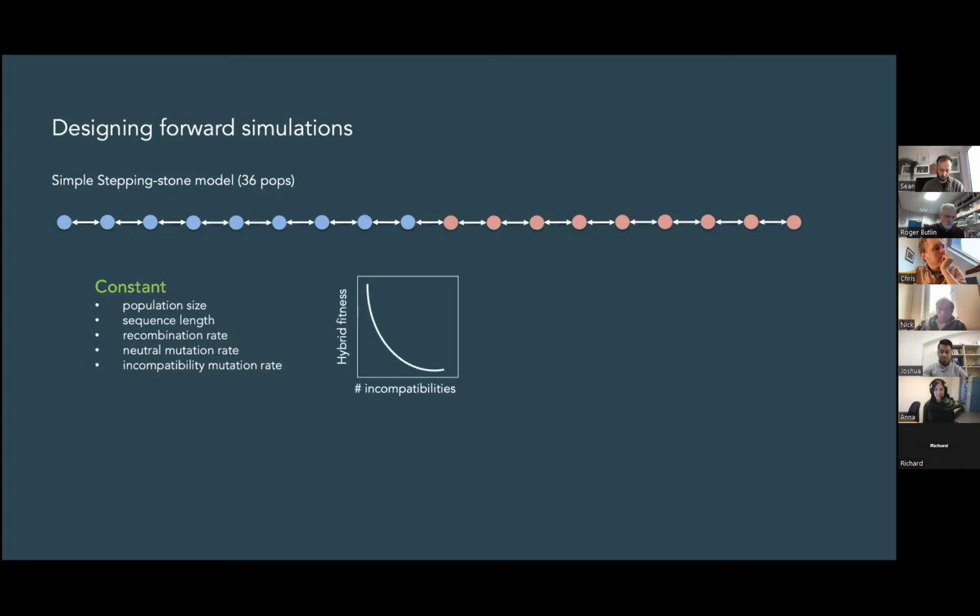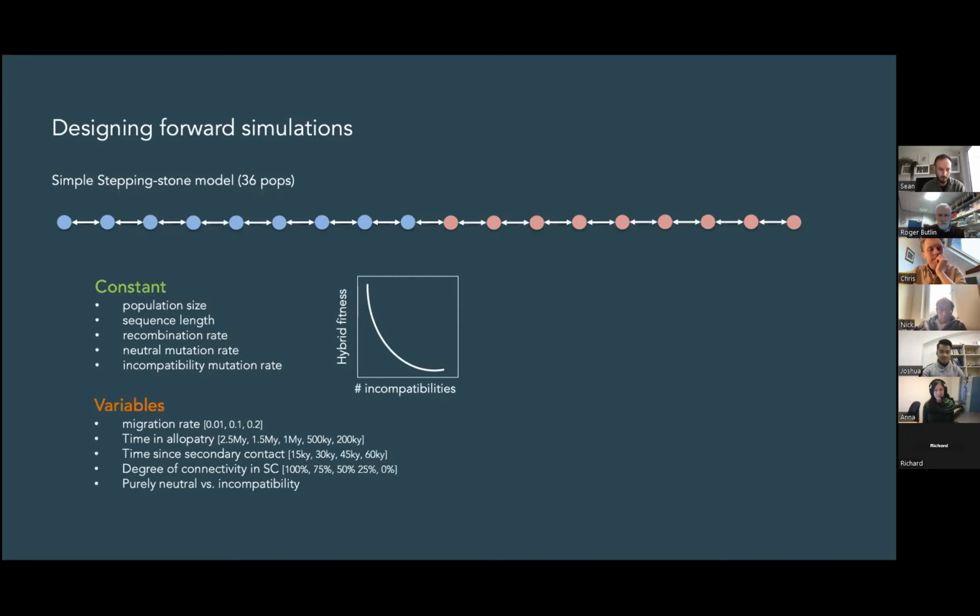So then we have this accumulation of incompatibilities and this effect on hybrid fitness: as you have more incompatibilities, you have a drastic effect on the fitness of the hybrids, though the accumulation of incompatibility is more of a constant rate at this stage. So we have these different variables in terms of migration rate, times of allopatry, times of secondary contact, and purely neutral versus incompatible loci.